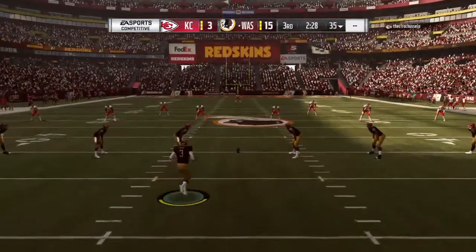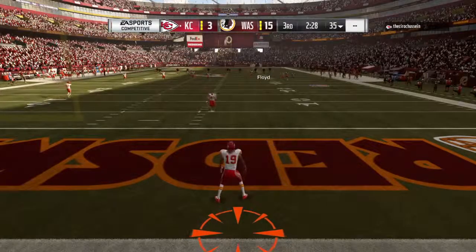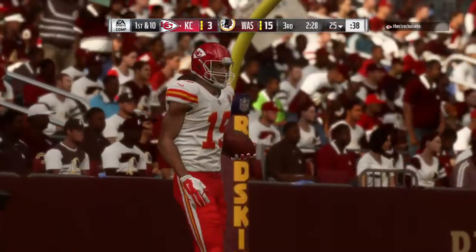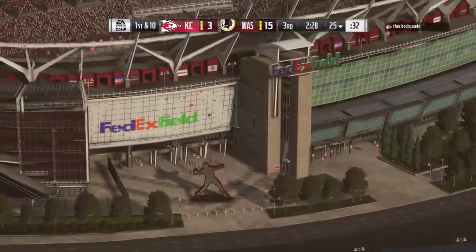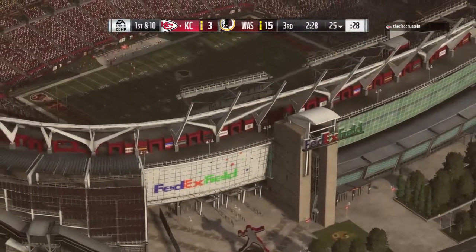Here's Hopkins now out to kick it away. So here's the Chiefs offense ready for their first reps in half number 2. They have the ball here for the inaugural drive of the second half. Pretty big deficit, though. We'll see what adjustments were made in that locker room.